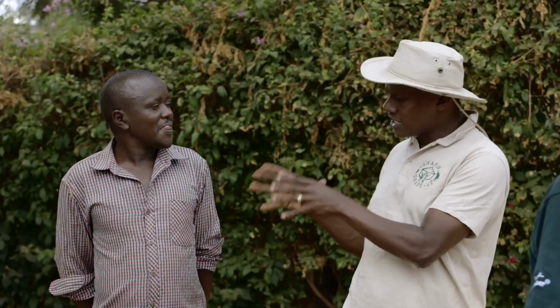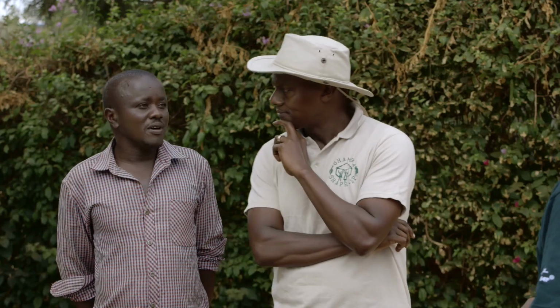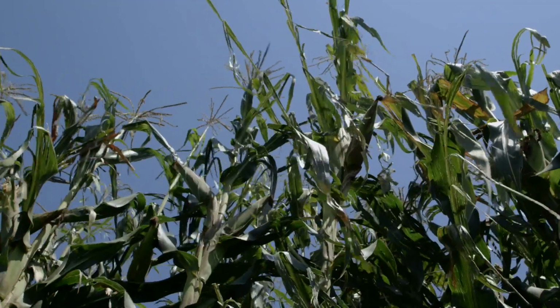Kioko, what variety did you plant last season? Duma 43. From Seedco? From Seedco. My experience is that Duma 43 is doing very well here, especially this time when the rainfall was not reliable. And that is very good for me.